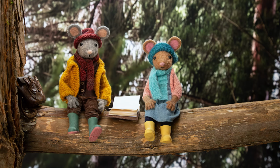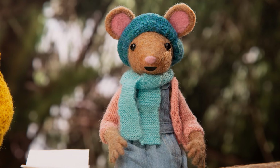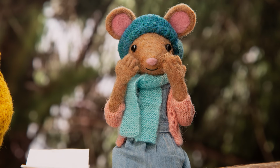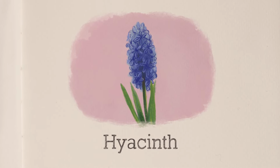And now you will use your nose, your sense of smell. In a spring garden, there are so many beautiful smells to discover. Next. Hyacinth.